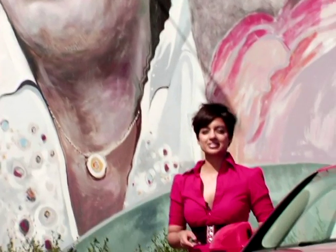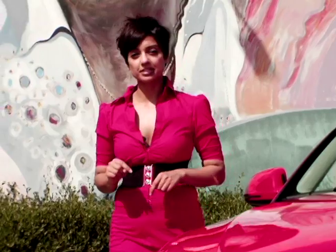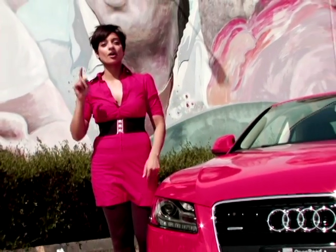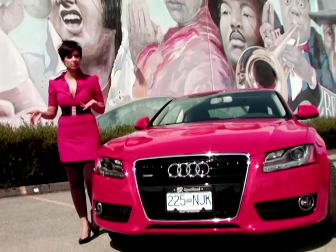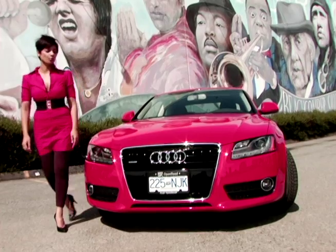The model you're seeing here today is a 2009 Audi A5. It's a 3.2-liter V6 engine, and it's built quattro, which means all wheels are at your command. Now you might be asking, why this and maybe not a Beamer 3 Series? Look at the car, it's gorgeous.